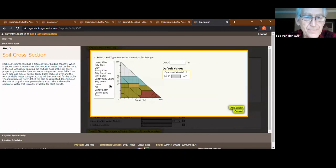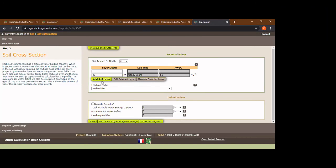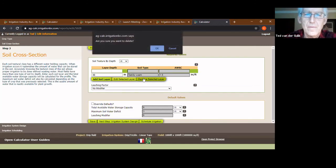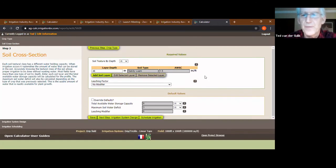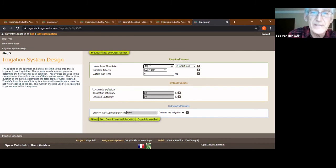I'll call it something like sandy loam. You can also add more than one layer, which I had here. So there you go. So you can stack your soil layers. If you have a foot of sand or a foot of clay, you can put that in here and stack it. So we're having a linear tape system here. I'm just making these numbers up. We'll see what happens when we calculate this.